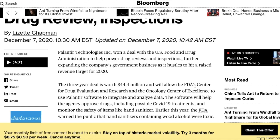Now, Palantir was also part of Operation Warp Speed. As we can see here, they were included in coming up with possible treatments and to monitor the safety of line items like hand sanitizer.